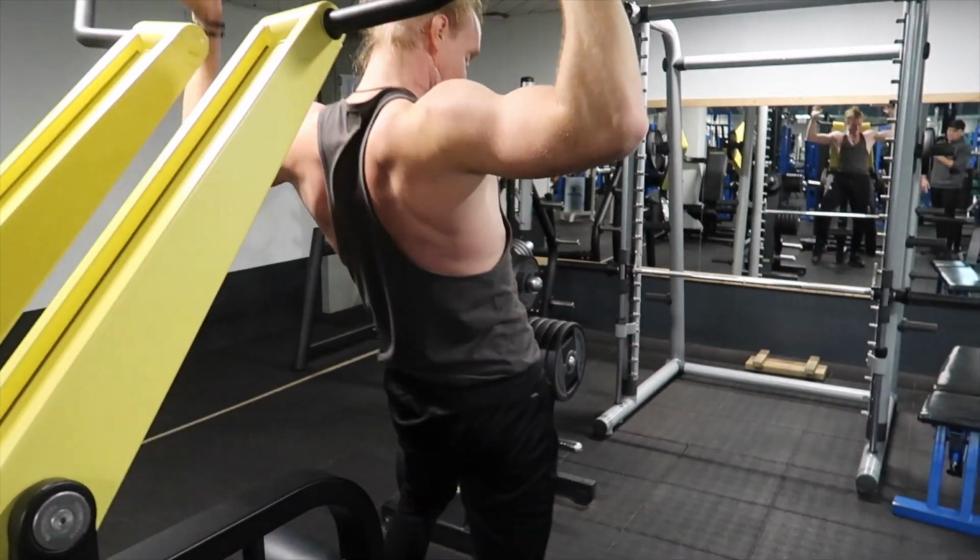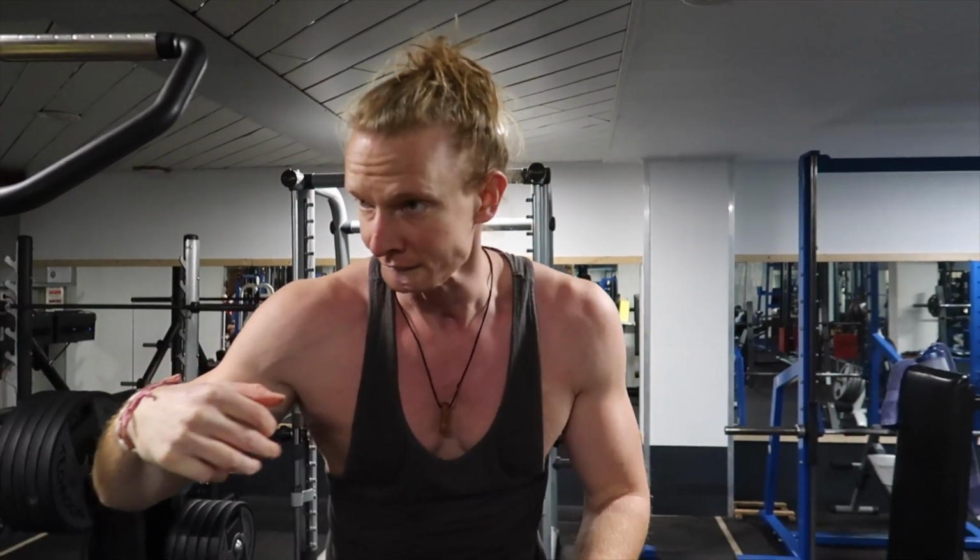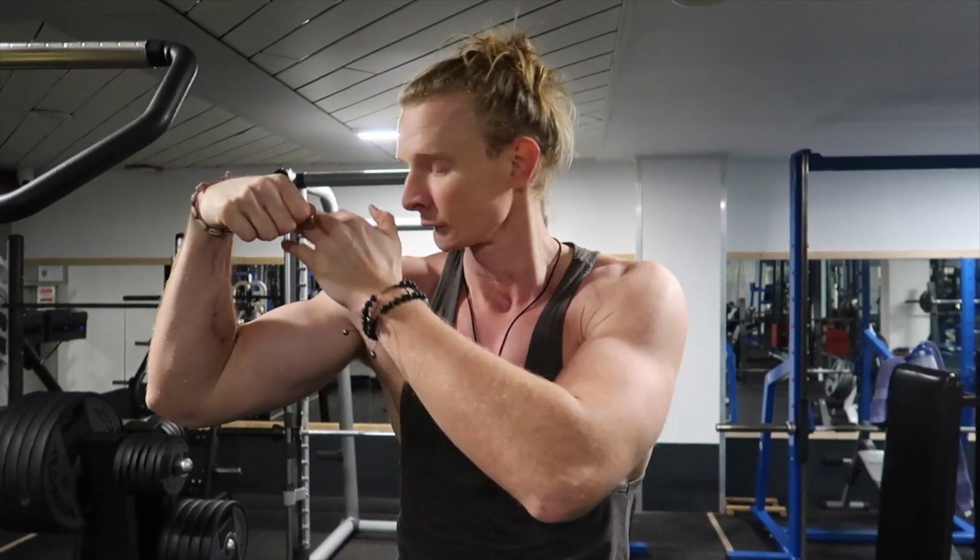Also, if you're going down, don't go below 90 degrees. The moment you get to that angle, you're using your biceps to pull down, not your back. And we're trying to train back, so that's it.